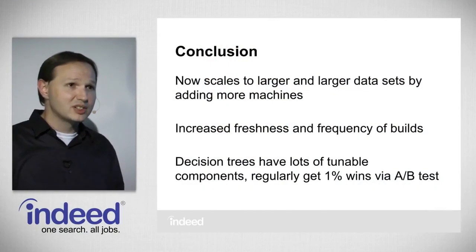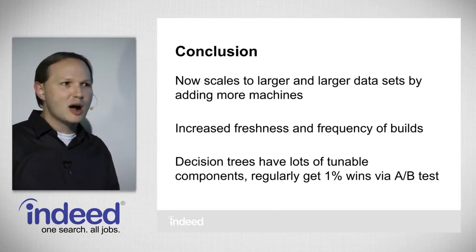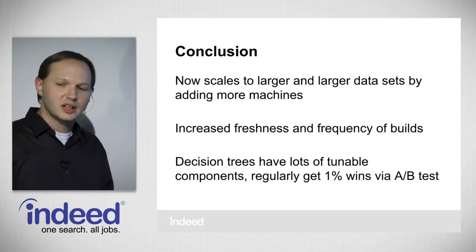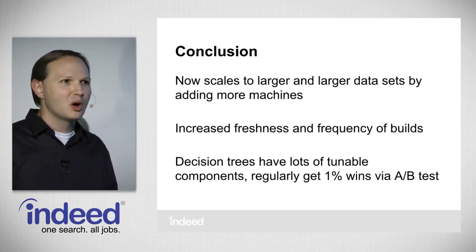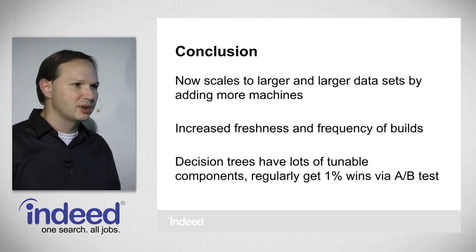Conclusion. So in conclusion, we now have a system that can scale arbitrarily. If we wanted to build a decision tree on 40 billion documents, well, maybe we just need twice as much hardware, and it'll still take roughly the same amount of time to finish. This has allowed us to increase the freshness of our builds. So we build our models more than once a day, ship them to production, and we can increase how many different models we can build. So we can end up tweaking these models and evaluating them and use them as part of A/B tests. It's not uncommon for us to get 1% gains week over week over week just by tuning some parameters in a decision tree or in some other machine learning algorithm.